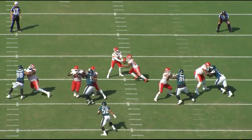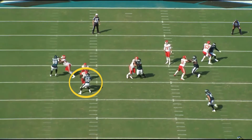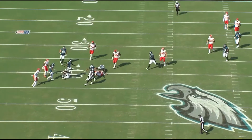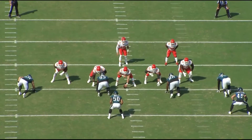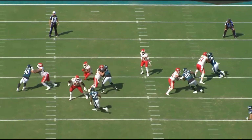Creed Humphrey is able to reach right and seal off Williams, which basically allowed Trey Smith, the guard, to get up to the linebacker number 50. And between the two guys doing this combo block on this defensive lineman and getting up to the linebacker, that allowed the running back to pick up over 15 yards. Creed Humphrey is a special talent. Because although this defensive tackle had one job, Creed Humphrey basically erased this poor defensive lineman.